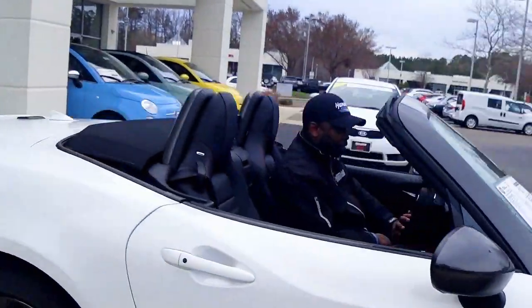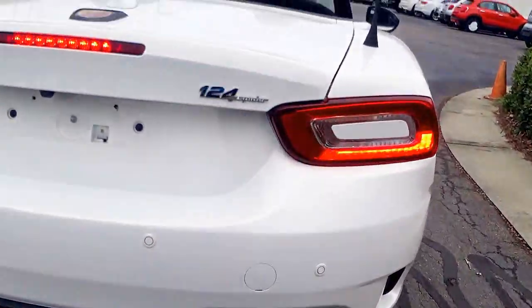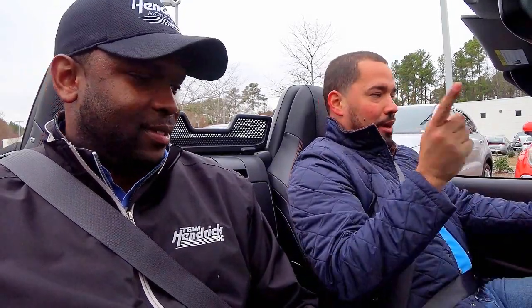See this car. Look at that exhaust note. That's awesome. This is the Fiat 124 Spider, and we're gonna compare this car with the Miata ND Club Edition that I just test drove yesterday at Capital Mazda in Cary. Today we have Jonathan from Fiat, Hendrick in Cary, North Carolina, and he's allowing us to have this beautiful machine for a quick ride around the block.